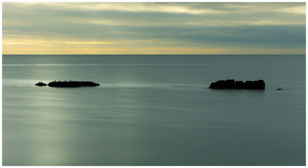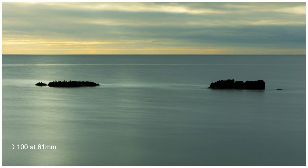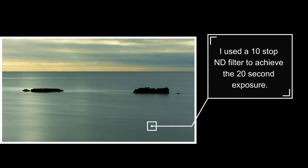So this fourth image, taken from those rocks, looking out at these two little islands here, if you can call them that. I quite like it again. I love the colours in it, and I love the fact that we've managed to keep those rocky little islets well below the horizon. There's a few buoys you can see just on that horizon line as well. It's to try and smooth out the sea, as I mentioned in the video. I used a longer shutter speed, so we did 20 seconds. It's 20 seconds at f11 and ISO 100, and we're at 61mm.